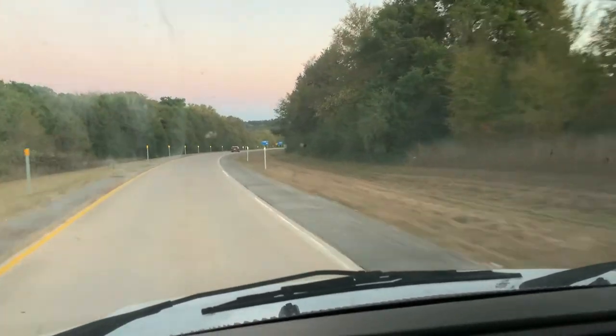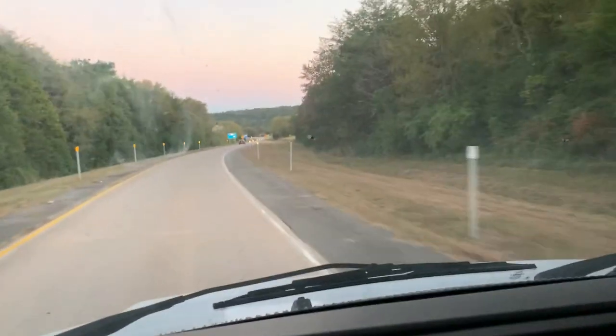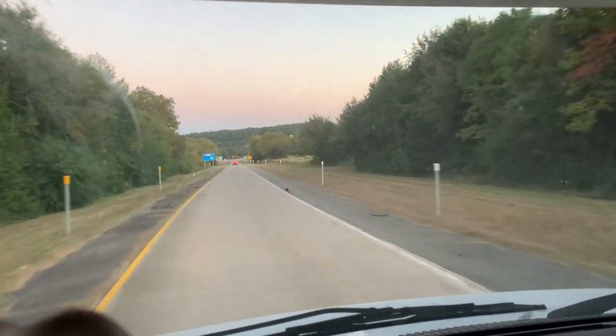Alright guys, we're taking the exit. Everything so far so good. We're at like 80 miles on it. Let's check it out, let's make sure everything's good. Put some gas in and keep driving.